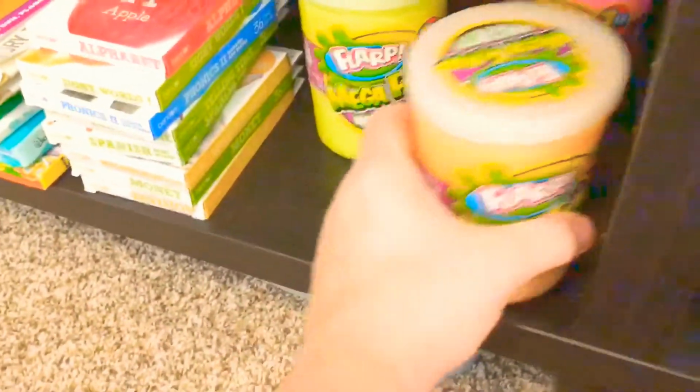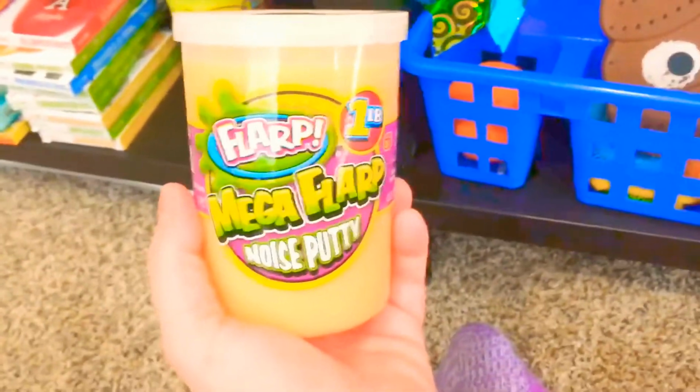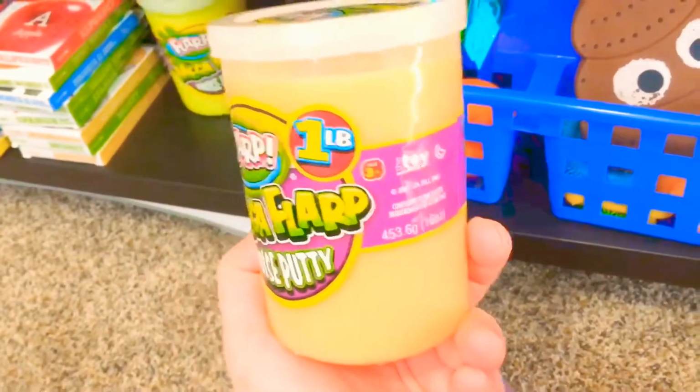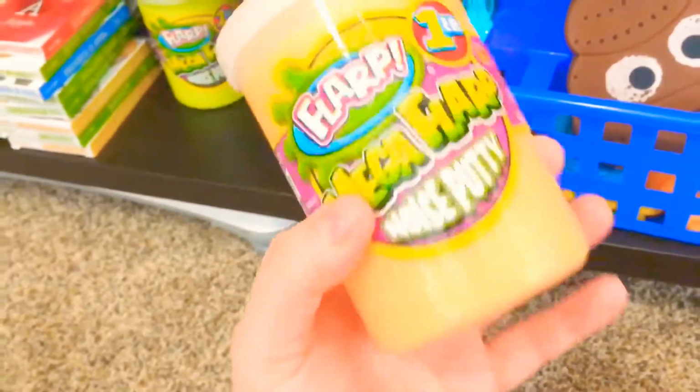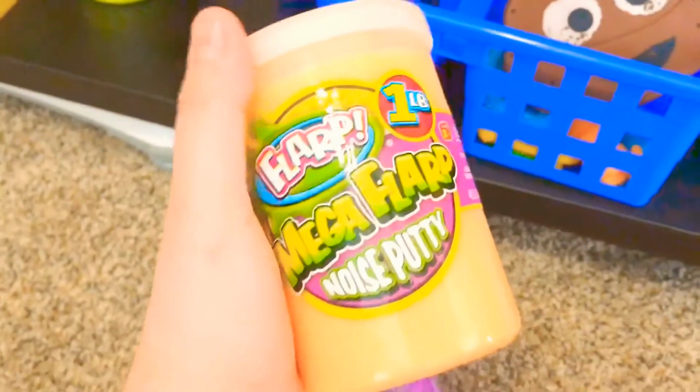The other thing that is a huge popular item in our home is Flarp. And I actually got the 1 pound. This is the most Flarp we've ever had in this home. This will definitely require our little trays, so we will definitely be monitoring that.